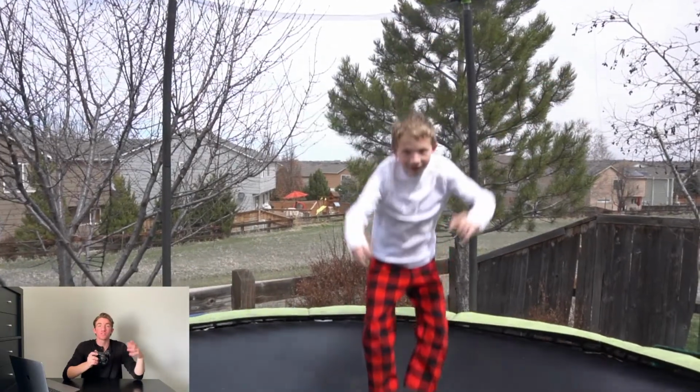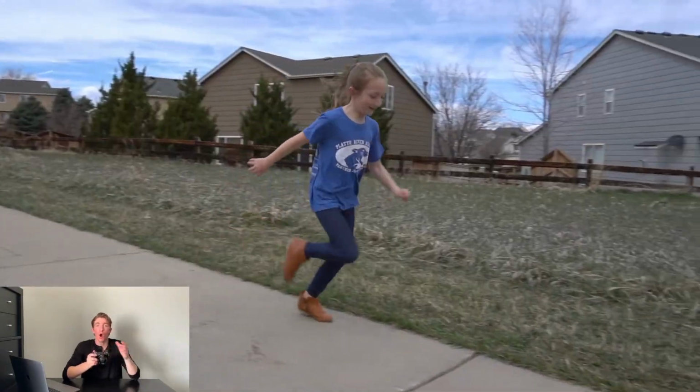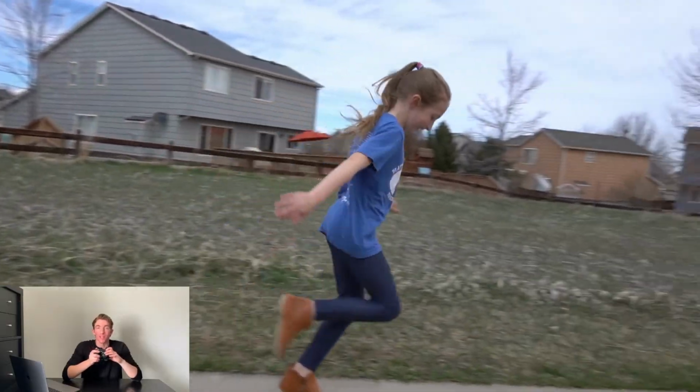I have been very impressed with how this thing shoots in general, and we do get 4K up to 30 frames per second, and it also shoots slow-mo at 1080p up to 120 frames per second. Having all of these different frame rate options while still maintaining a great quality of image is very hard to find in a camera at this price point.